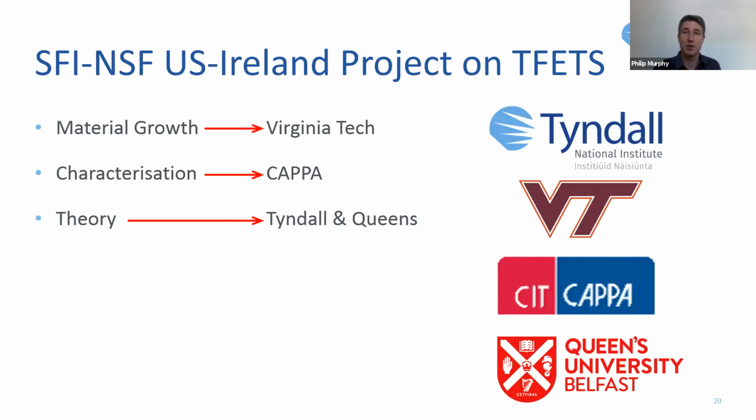Ireland project on tunnel field effect transistors, in which Virginia Tech was doing the material growth, the characterization was done at CAPPA, and we at the quantum modeling team and Queen's also did the theory.